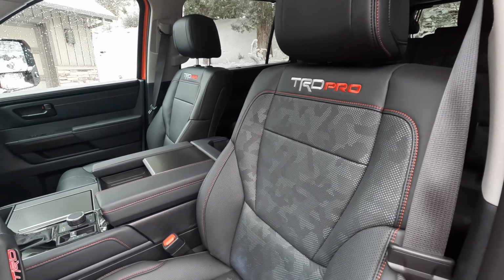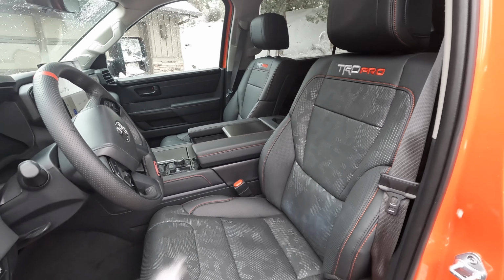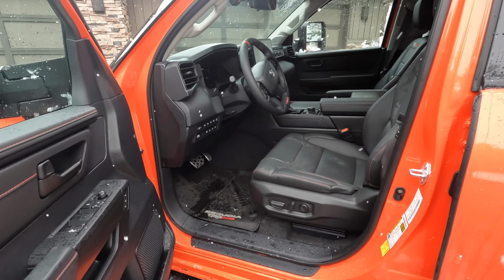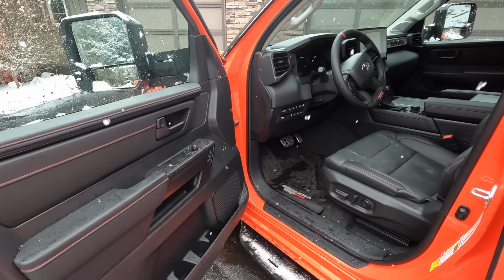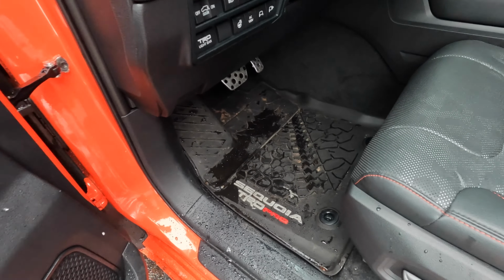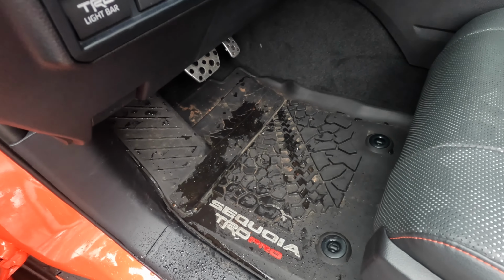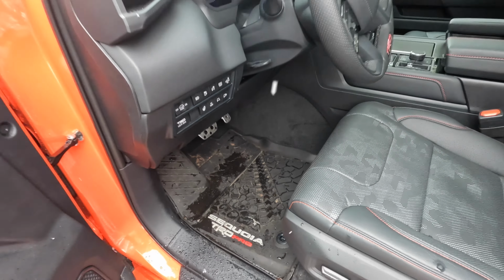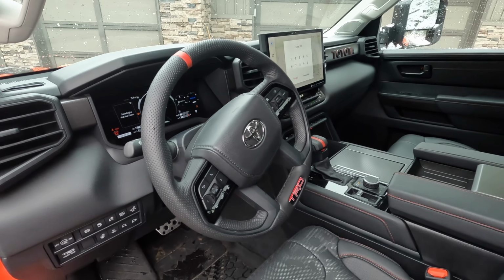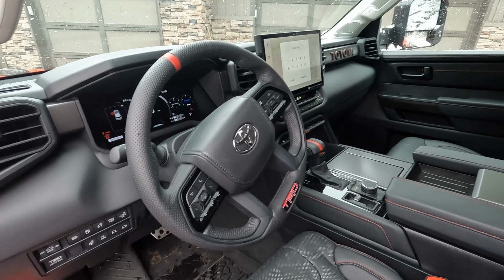Driver and front passenger seat are full power with lumbar support, and they're also both heated and ventilated. We get power windows, power door locks, and power mirrors. JBL premium audio system. We also get TRD Pro specific floor mats. Our steering wheel has a unique design with the TRD lettering on the bottom and a little red strip on the top like the Ford Raptor.